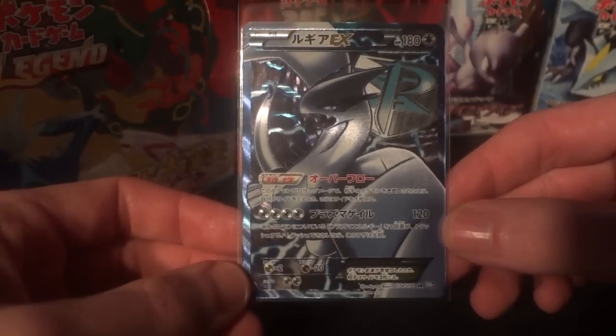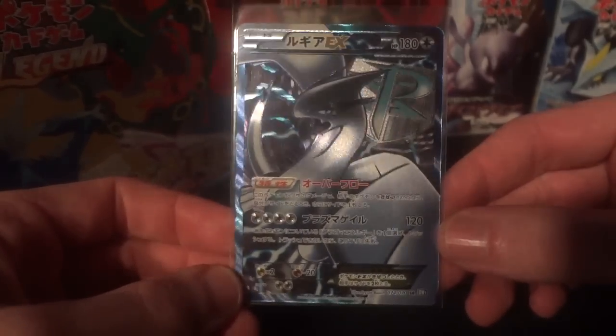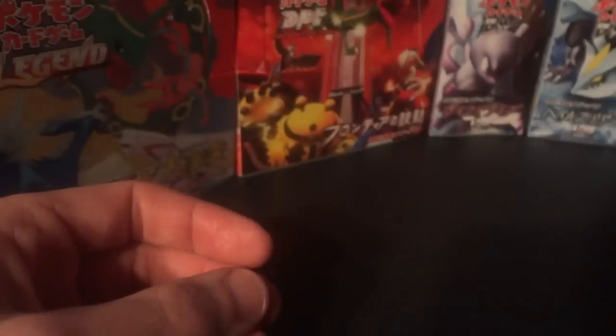Number 12 is a Lugia Full Art from the Plasma Gale set. Of course, these are all going to be Japanese. As most of you know, I don't collect English cards, so this is my favorite pull out of the Plasma Gale 3 boxes that I opened up, so really happy to have this.